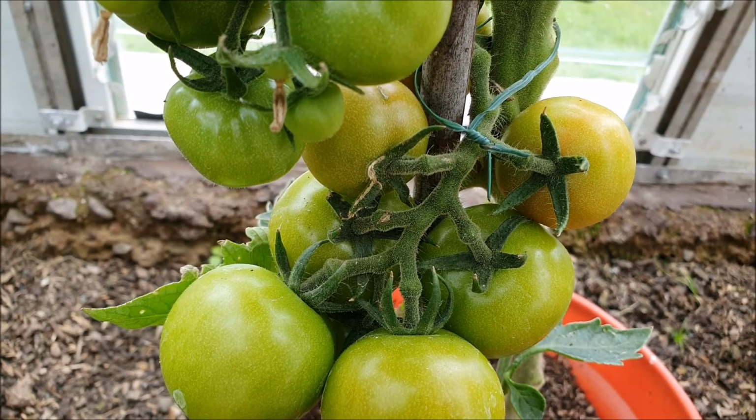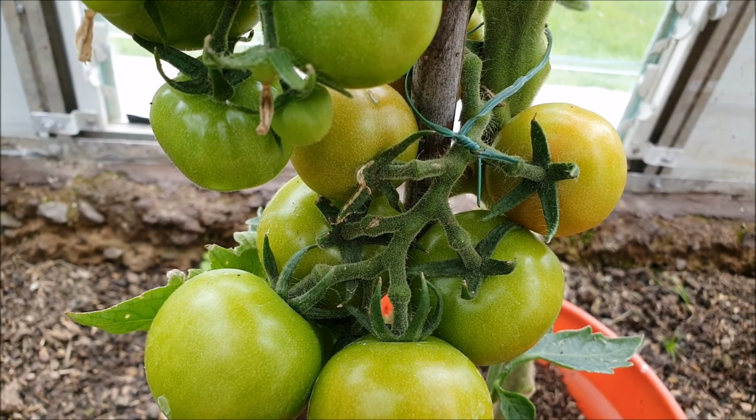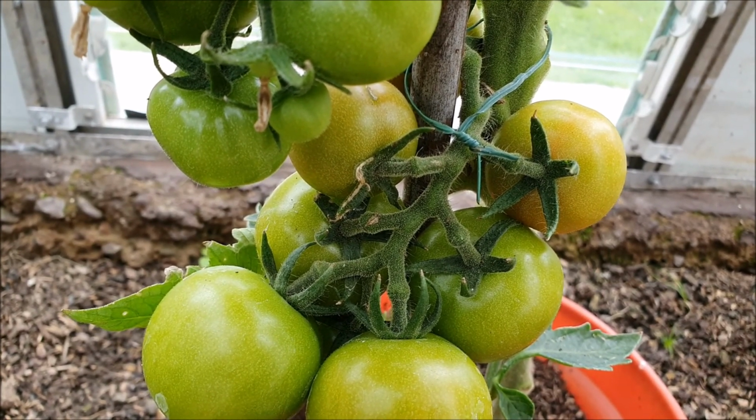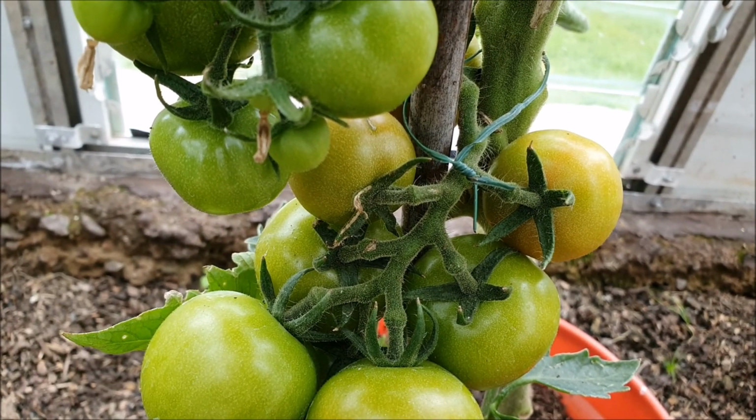Just about to go in. I'm just going to water the greenhouse. I've noticed we've got our first tomatoes turning. Absolutely great, so soon we'll be in the ripe tomato club.